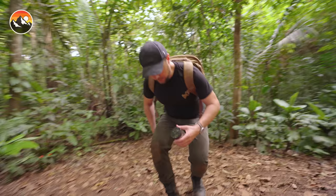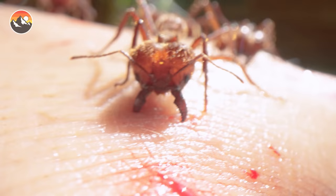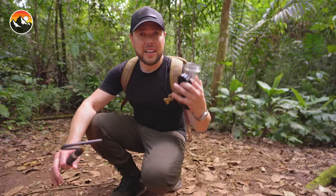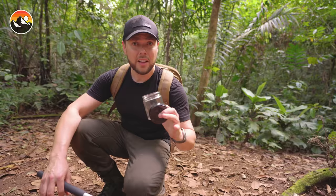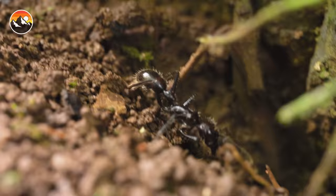Let's let these ants back off into their nest. There you go. Round one of the most painful ant showdown is in the books. I've got some battle wounds to show for it. Now it's time for round two, the sting of the bullet ant. I've got some good news and bad news. The bad news is, for me, this is definitely gonna happen. The good news is, we don't have to go very far to find our bullet ant.